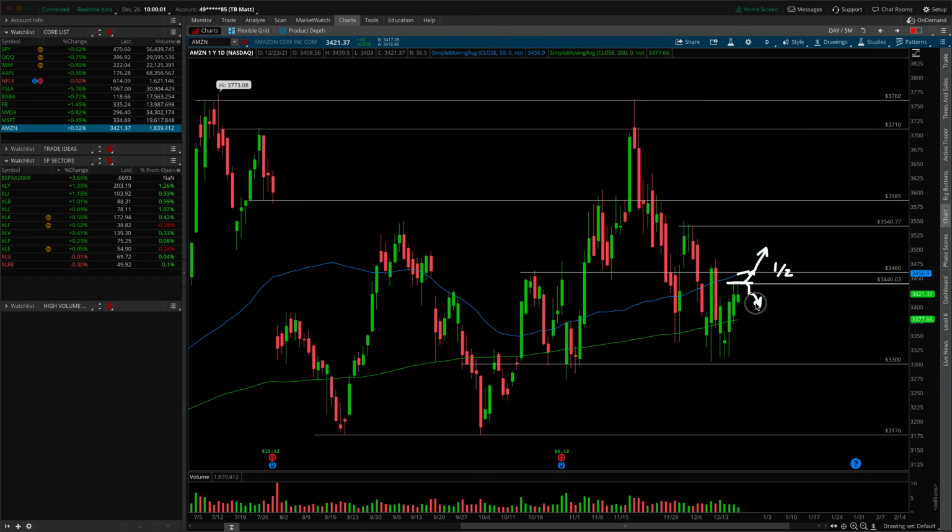If it does want to turn around off the top end of the range, defined as that area which we just discussed, and it comes all the way down to the bottom, is it worth fishing for longs down here? Again, I don't know. It would really take some more context based on the type of week that we're seeing. Is the rest of the broader market bullish?